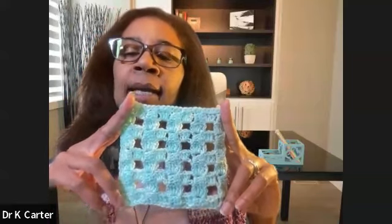So let's take a look at the block that I showed you in the last video. Okay, here it is right here. So this is the block, and remember, this is done in C2C fashion, and it starts at one corner, gets to the widest point desired, and then starts to decrease and end in the other opposite corner.